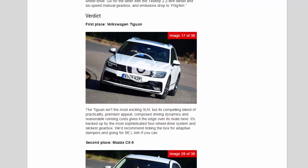Verdict. First place, Volkswagen Tiguan. The Tiguan isn't the most exciting SUV, but its compelling blend of practicality, premium appeal, composed driving dynamics and reasonable running costs gives it the edge over its rivals here. It's backed up by the most sophisticated four-wheel drive system and slickest gearbox. We'd recommend ticking the box for adaptive dampers and going for SEL trim if you can.